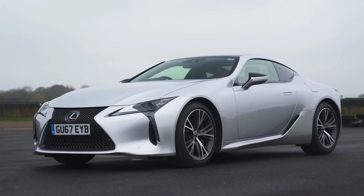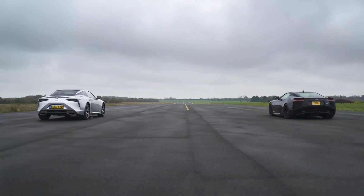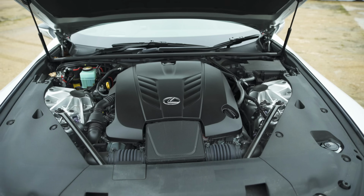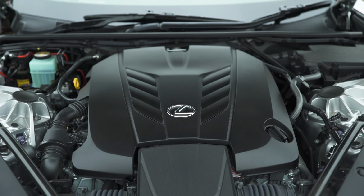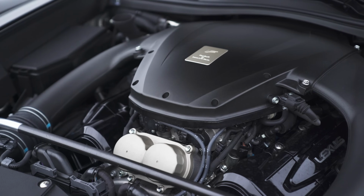I'm in a Lexus LC500. Next to me is a Lexus LFA. So this is Lexus's current most exciting car. That is its most exciting car ever. Now I've got a 5-litre naturally aspirated V8 with 480 horsepower. That has a 4.8 litre V10 with 560 horsepower.